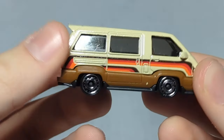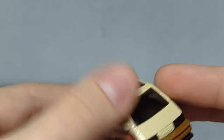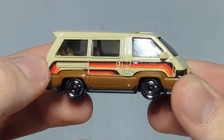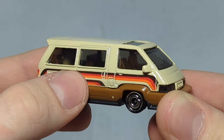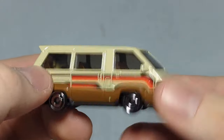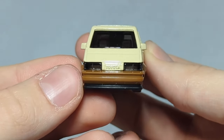So we got a sandy body, black chassis, black tires with gray rims, and then smoked window inserts. The front end does say Toyota on it right there. I don't know why I went to the front end first. And then we got the AutoZone colors right here. We got the brown, the red, and the orange stripes going. Two layers of the stripes, by the way, right there. Looking really good. You got the vent and everything with the doors on the side. This side's exactly the same, but mirrored. If we go to the front, we got the Toyota logo there.